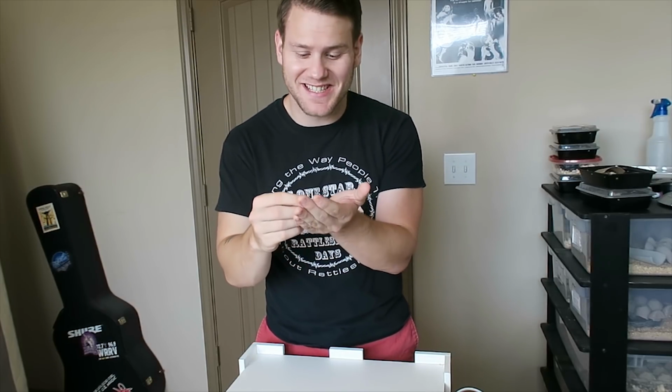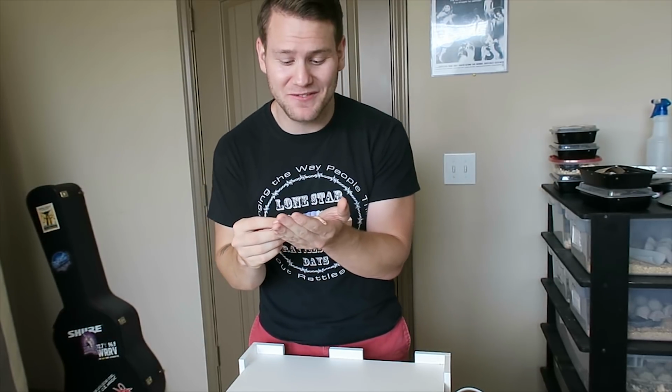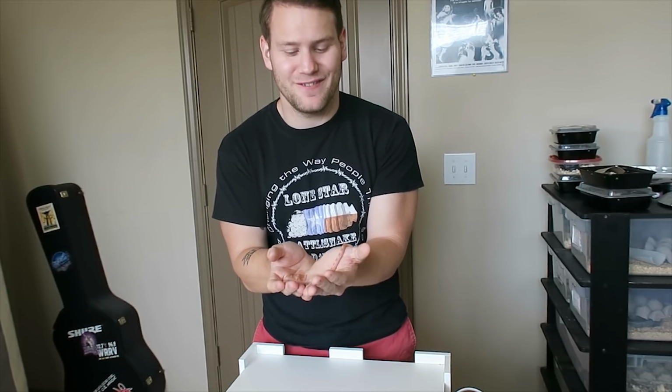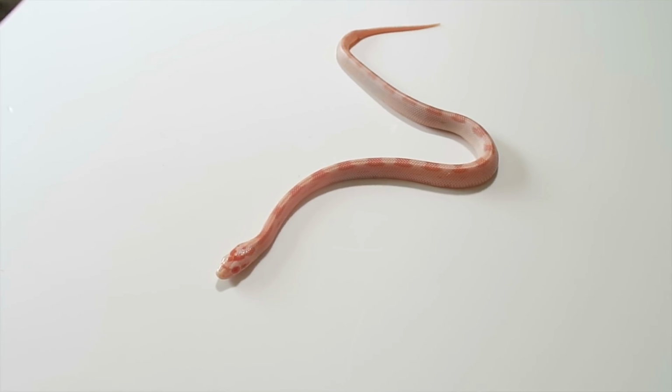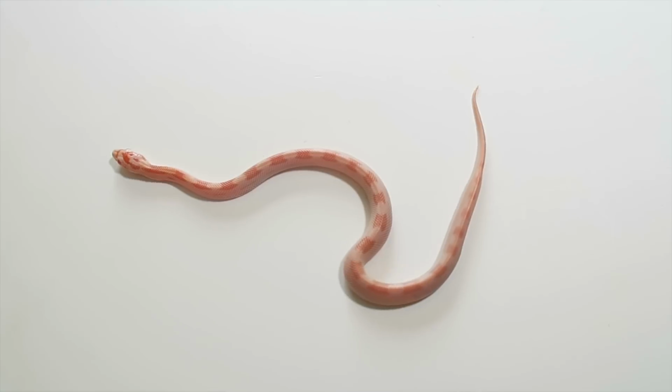Listen guys, I rarely play favorites when it comes to snakes, but this thing is special. This is coming from our Amel buff to Amel buff pairing. So we didn't know, but the Amel buff was also het for motley. So this here is an Amel buff motley corn. This thing is just like orange sherbet colored, such a reduced pattern.